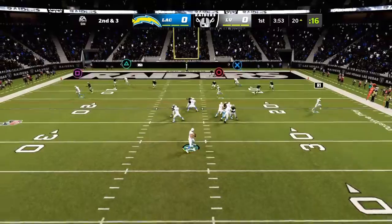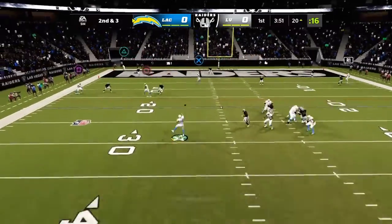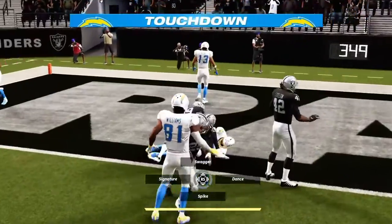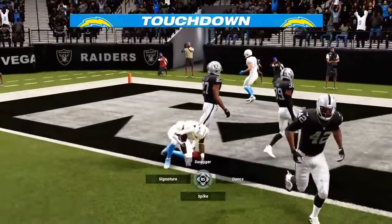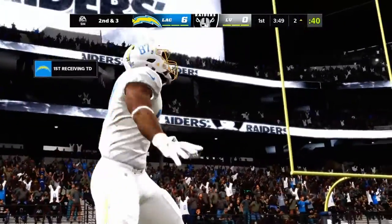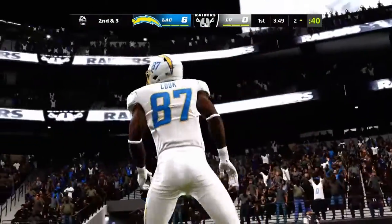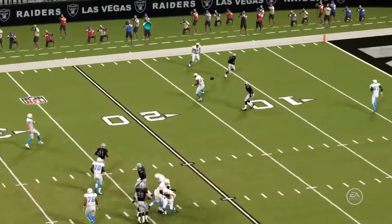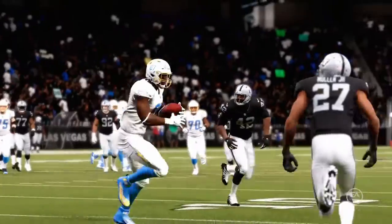Here's Herbert. Forced out to his left. He's got it. Touchdown, Chargers. Jared Cook, a 20-yard touchdown. And the Chargers are on the board first here in Vegas. 3 plays already in the end zone.